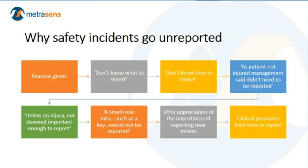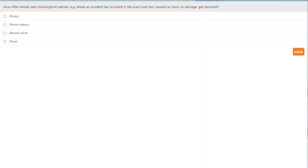And now for the second poll question. How often would near misses or good catches, where an incident, for example, has occurred in the scan room but caused no injury or damage, get reported? Would it always get reported? Would it almost always get reported? Would it almost never get reported? Or would it never get reported?